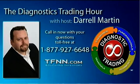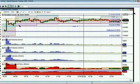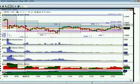All right, folks, we'll come on back here to the Diagnostic Trading Hour. So we're focusing in on the pound dollar. We got about 35 pips, and the implied volatility is coming in more and more right now. Again, we looked at the 67.50 by 6,900 buy, the 6,900 by 70.50 sell.